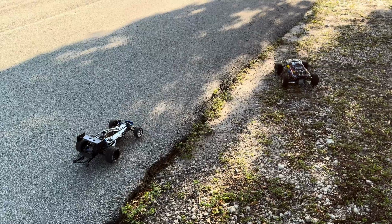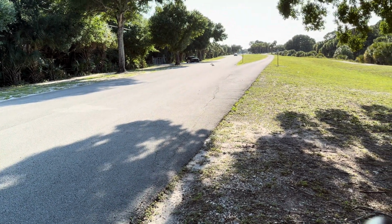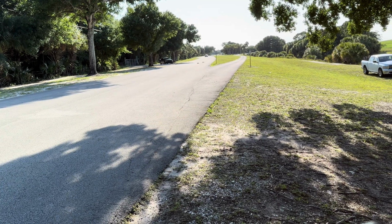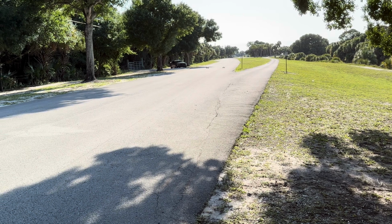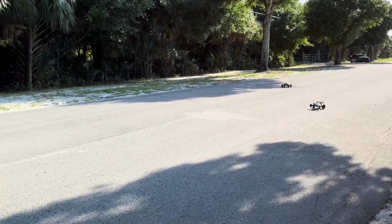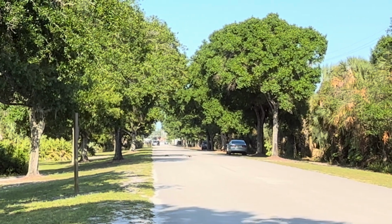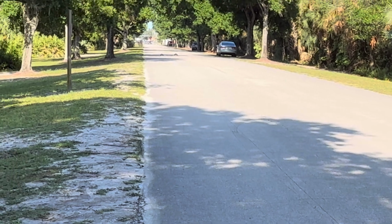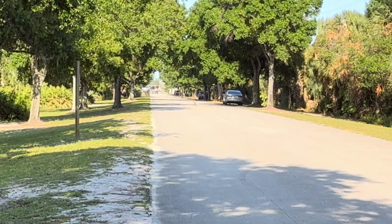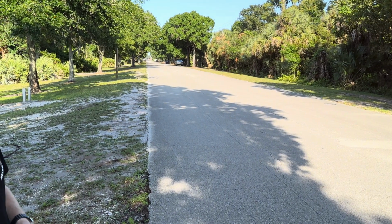All right, we got a little Rustler and Bandit action here. Now, I am going to focus on driving over filming. 3, 2, 1, go. Yeah, you definitely got me with that pinion. Yep. 3, 2, 1, go. I'll make up for it with a speed run.